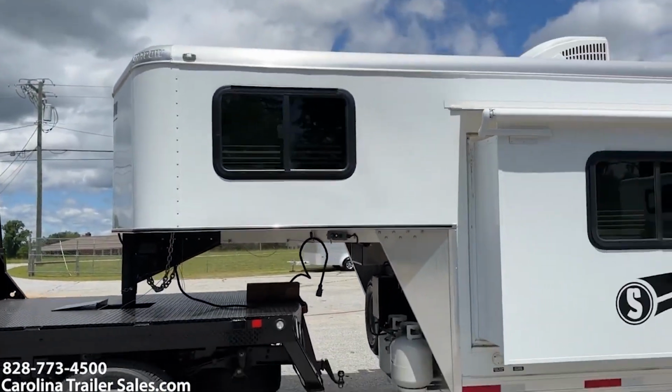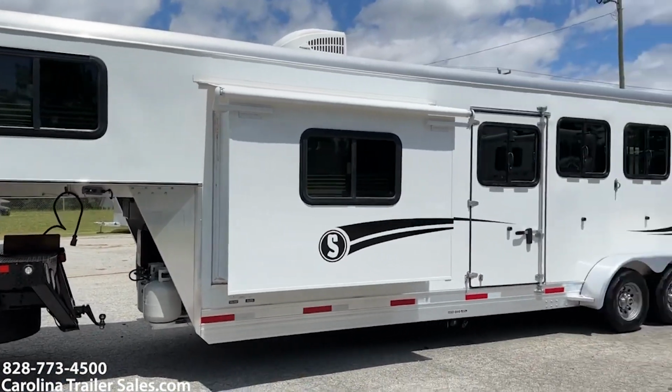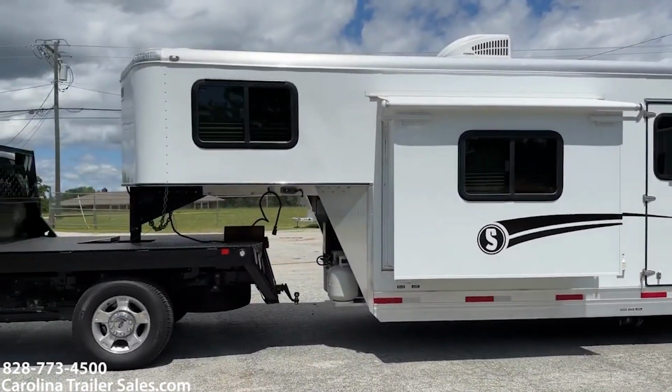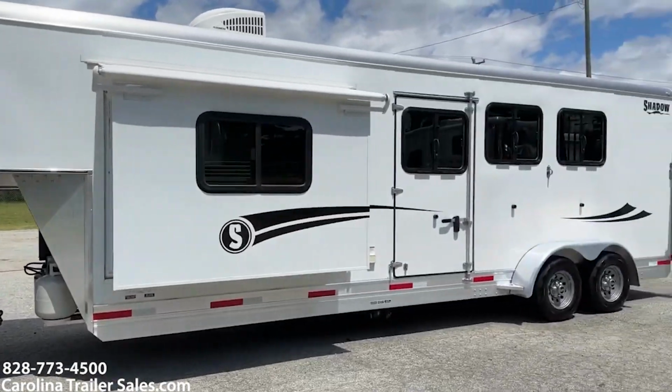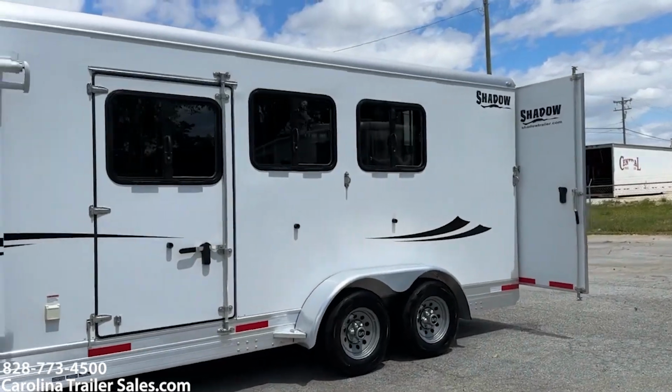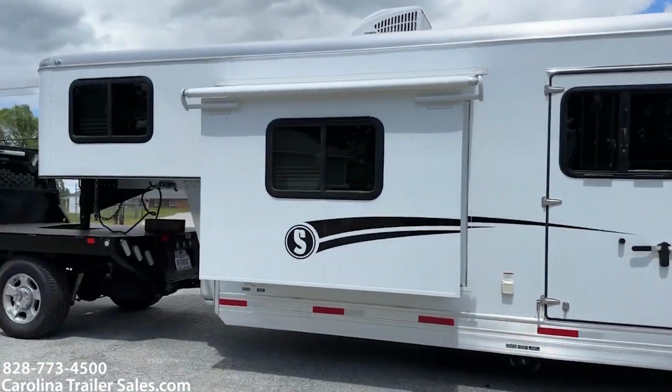Empty weight on this trailer is 6,700 pounds. Taking a stroll down memory lane, 10 years ago, this was all I actually sold. So I did quite a lot of Shadows.